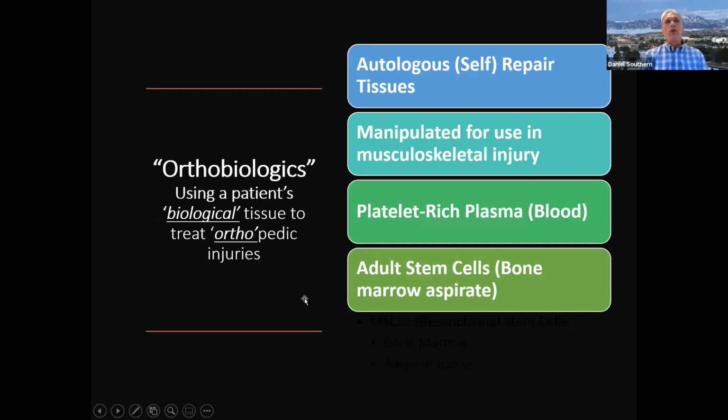That brings us to orthobiologics, another one of those terms from the beginning of this lecture. This term comes from using a patient's biological tissue, their repair tissues, to treat orthopedic conditions. So orthobiologics, that's what we refer to the substances that we inject.